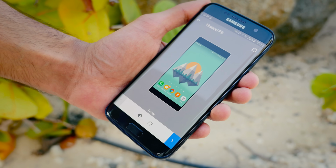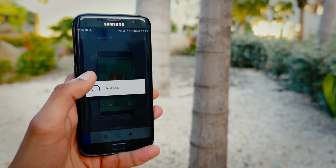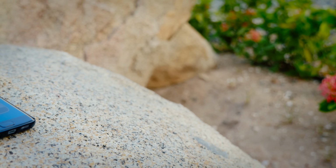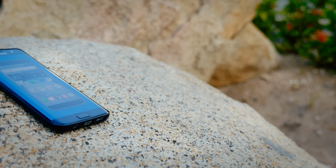I've got the HTC 10, the Huawei P8, as well as the S7 Edge. And what it lets you do is frame any image inside that template of the phone and then save it as a high resolution output. It's a great way of testing what something might look like on a certain device. It's a great way of comparing between different phones, as well as just showing off your phone's setup.